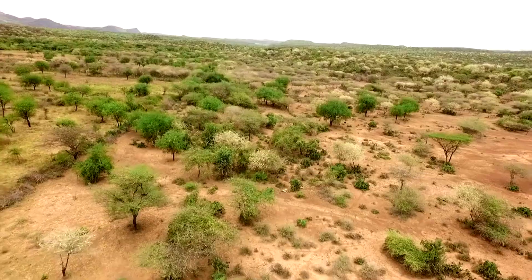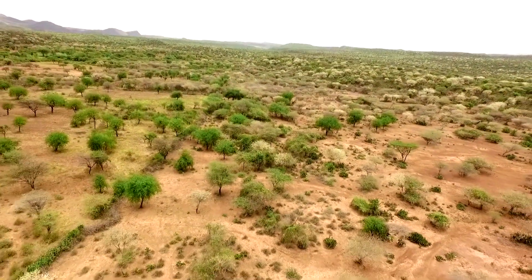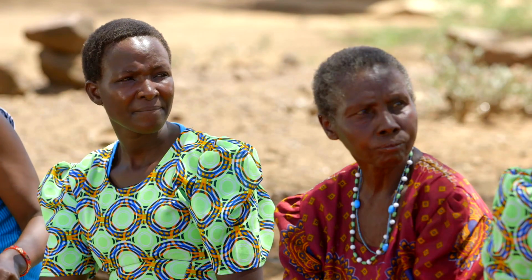The other thing is that women are also using these resources to ensure that their families are getting their daily needs. So for them, a forest has enough provisions. I'll get my fruits there, I'll get firewood. So all these things. The role of women in the management of these resources is very critical.